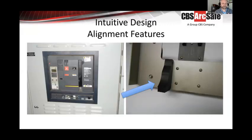Everything has an alignment feature that we make as well with these remote switch kits. And so what we're looking at in the photo, this is a Masterpact NW breaker by Schneider Electric. And on our mounting bracket for the remote switching kit, this little black piece of Delrin, which is a type of plastic, fits right in underneath the racking handle on the breaker. And when that's in place, that means that you know that device is on there securely. The actuators are lining up with the buttons, and it just makes it really intuitive and easy to use for the people on the plant floor. And very fast too.